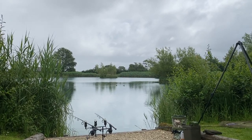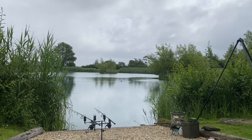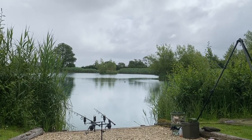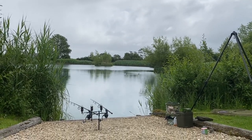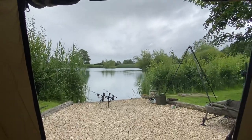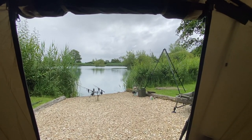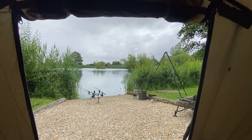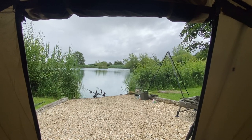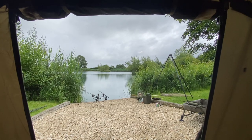So yeah, as you can see, it stopped raining again. In another ten minutes it'll start raining again, and then it'll stop, and it's just been like that pretty much for the last hour. So yeah, what a beautiful place though. And there's nothing better than sitting back in here and just watching that water. When the sun comes out, I'll go and sit back outside. That's it, folks. There's not really a lot to film, not really a lot to tell you about.